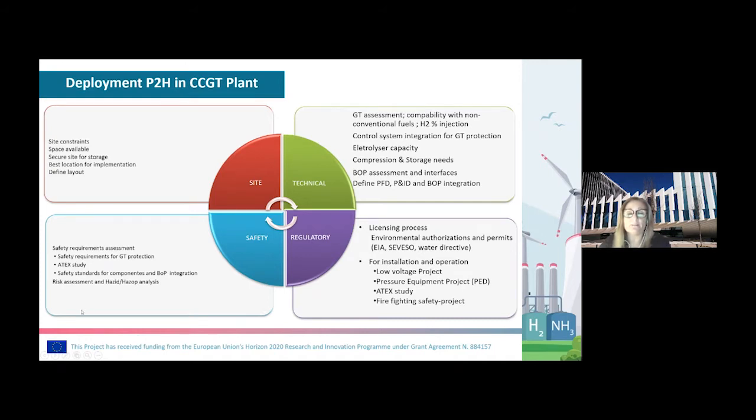Electrolyzer and the compression and storage system. So this is the technology: of course, the size, the maturity of the technology, alkaline, PEM and so on. So there are key factors. And the balance of the plant assessment and management of all the interfaces with the existing plant. So the analysis of all the battery limits between the power plant and the new systems: water, nitrogen, cooling water, compressed air, firefighting, drains, and so on. So everything should be looked for and should be addressed.